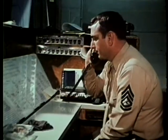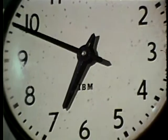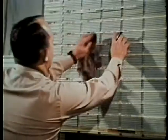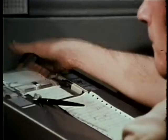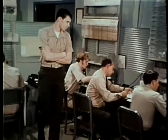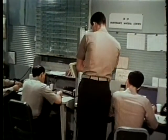Maintenance, be advised your event 6 is on the deck, 1600. You ready to copy? All right, both aircraft had one field. 404 had a reference 8, which is a hydraulic leak in the flap area. 410 had a reference 42, which is aileron flutter damper leaks.